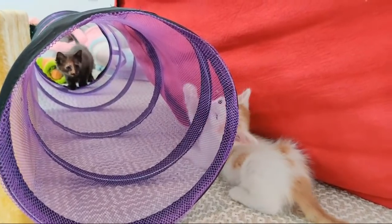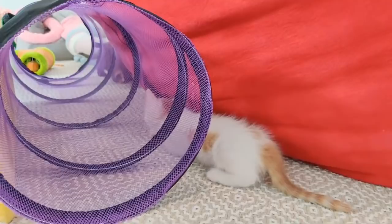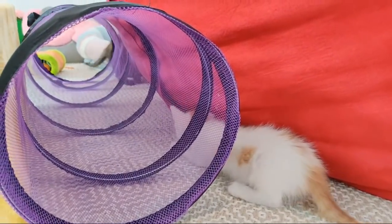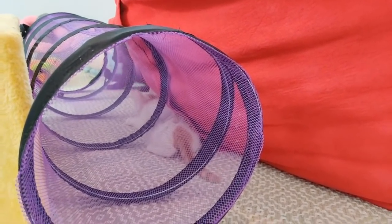There's some slow progress in every class. There's almost always one that holds out longer than the others, trying to nurse off of Mom and not eat the solid food. And Trifle is definitely that in this class. So we're going to keep working on getting Trifle switched over. And I think that he is just fine until then.